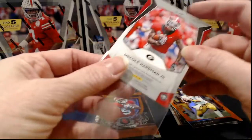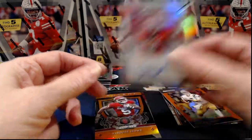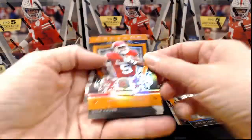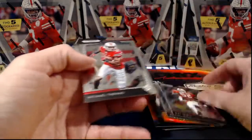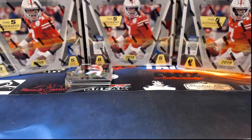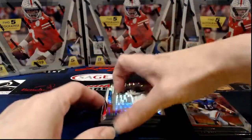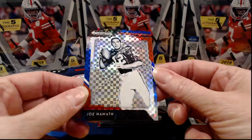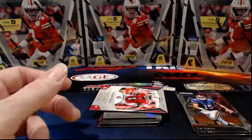Nicole Hardman Jr. for bidding position H. We'll find some Crusade cards along the way. That one is Marquise Brown. There are Mojo patterns in here too. The Mojos, when we come across them, are numbered to 49. So there's another checkerboard. That one is Joe Namath, and it is to 99.